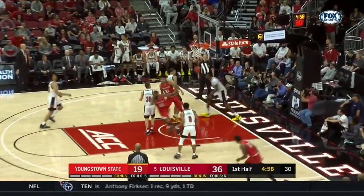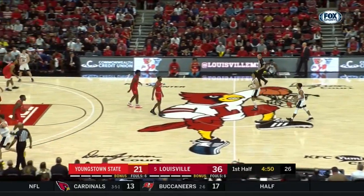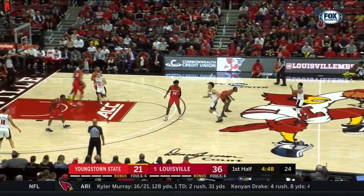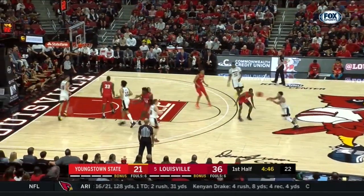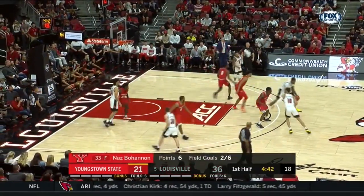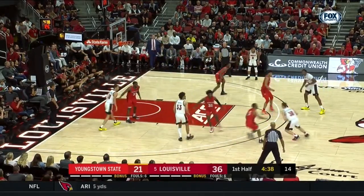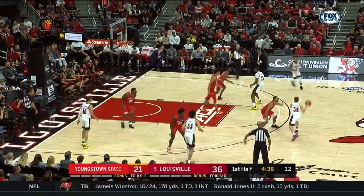We dip inside of 5 minutes to go in the first half, and Bohannon able to spin it off the square. One of the few times that Stephen Enoch has been out of position in this game, and Bohannon, a really nice spin move. 6 points now for Bohannon in the first half. Today, the first of five straight home games for the Cardinals. And they've won 19 straight home openers.